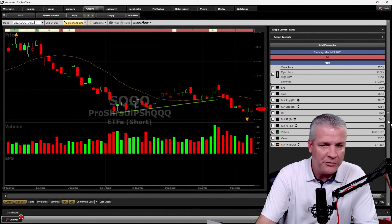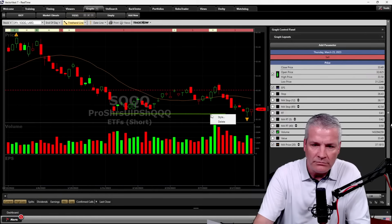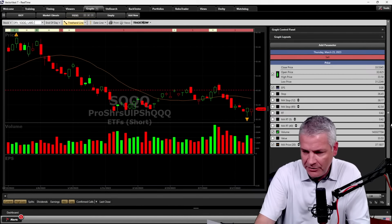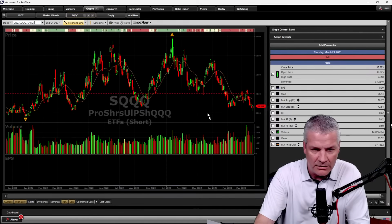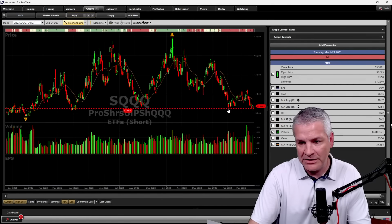If we look at the next one, this is the SQQQ. Now this one looks like it's just coming into a new low, but it is at a level of support. If I split the difference on these two lows here, that's where the price congestion really is, and that runs you up against that one too.